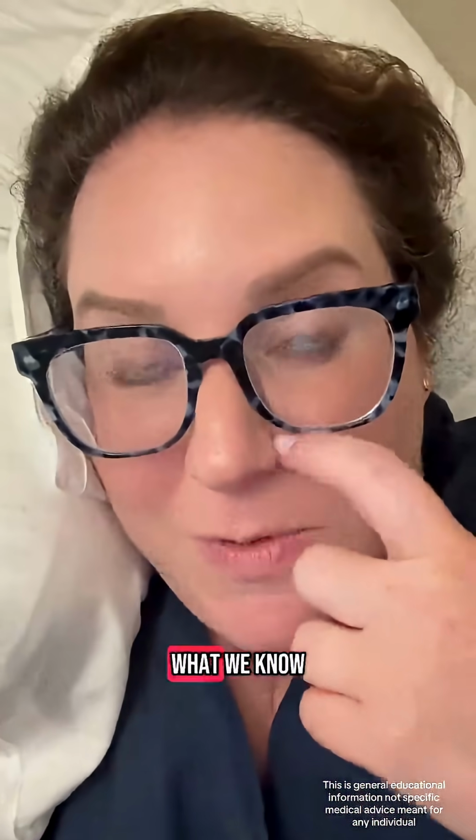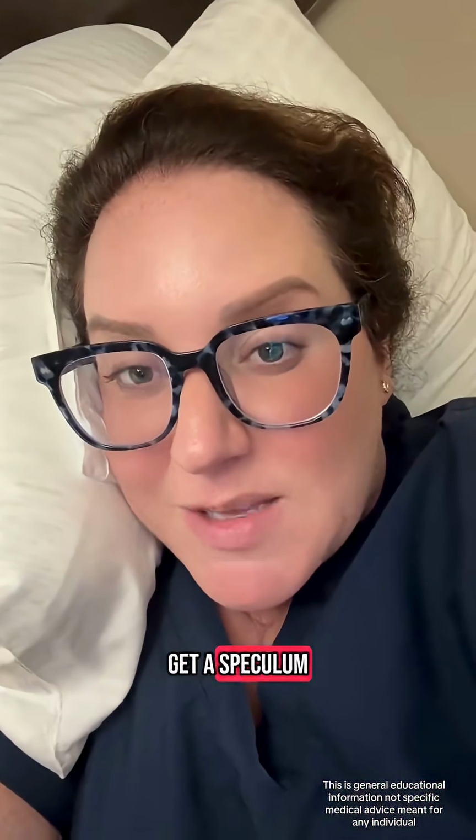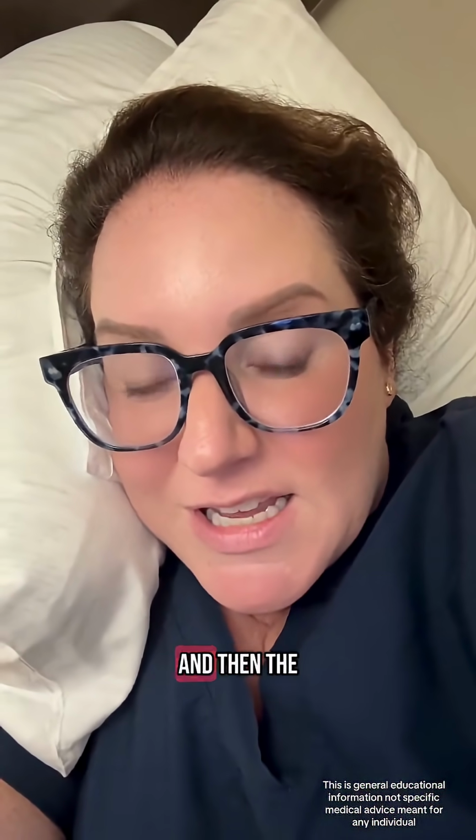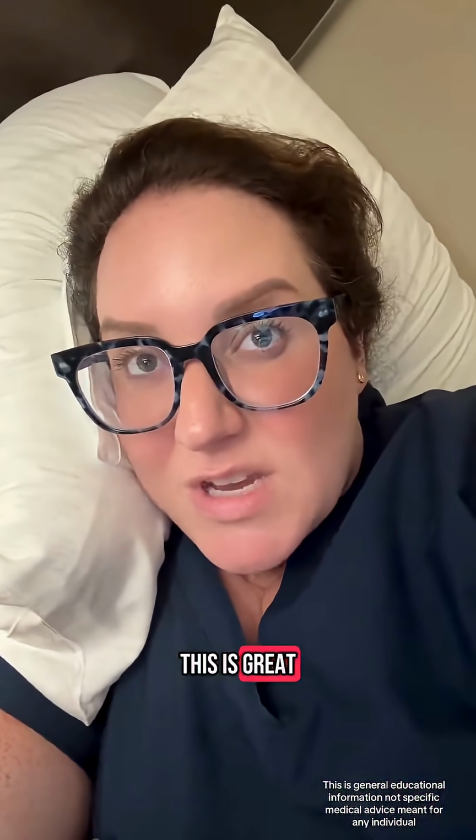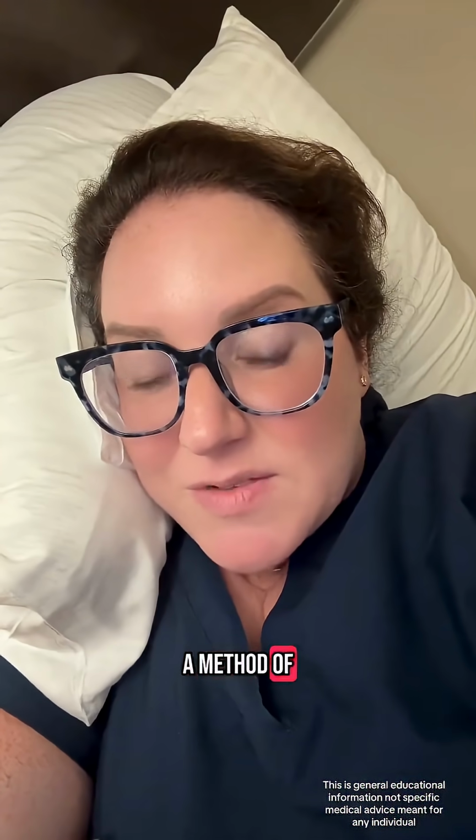So traditionally what we know is that to get a pap smear, you have to get a speculum put inside of your vagina, and then the doctor or a practitioner looks at the back of the cervix and does some touching with some instrumentation back there. Literally just touching the cervix is enough to slough some cells off of the cervix that can then go swirl in a solution and be sent off to a lab. This is great. It really is a method of testing that works, but some people just hate pelvic exams.